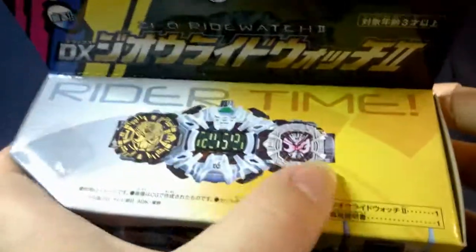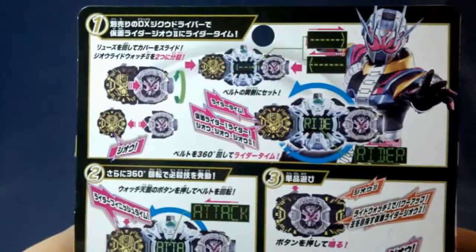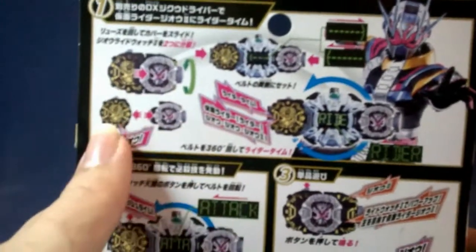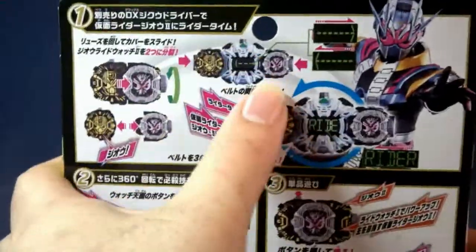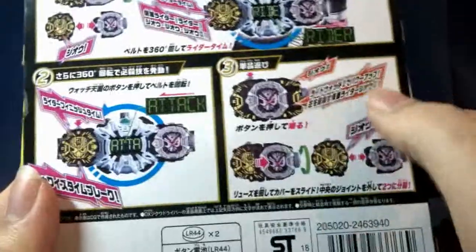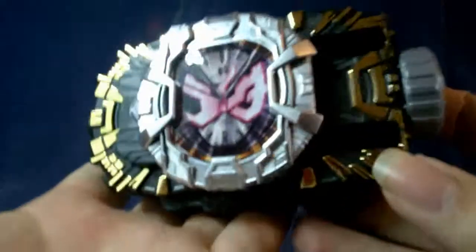Rider time up there with both pieces on the driver. Very nice. Stuff it does in other things, and the functionality on the back. Like I said, turn the knob, the faceplate slides over, you separate them, and put them on each side of the driver. It's so cool. There is the sounds it makes, and the sounds on its own, because it does have sounds on its own as well. And of course, do not eat your toys, but anyway, let's throw that box away and bring this gorgeous thing in. Look at this.